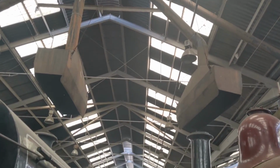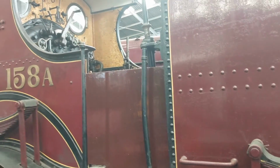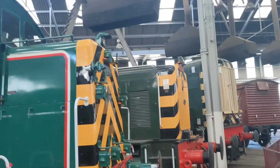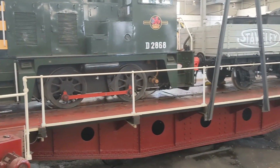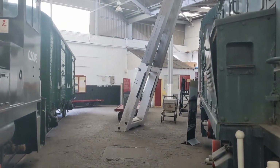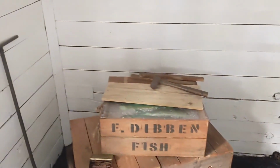The smoke hoods above the locomotives would have helped to keep the air as clean as possible for the workers, allowing smoke to be carried outside. Inside this wagon was an exhibition still being finished, exploring the history of Chesterfield's wagons and how they were used to transport fish and other local goods.